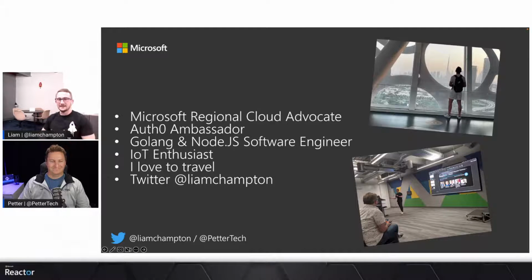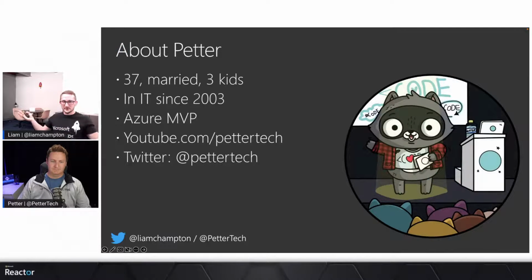So hello, everybody. My name is Liam Hampton. I'm a Microsoft Regional Cloud Advocate based out of the London Reactor here in the UK. I'm an Azure ambassador, so I think about everything security first. I'm a Golang and Node.js software engineer. Prior to working at Microsoft as a cloud advocate, I was actually an engineer, which I found invigorating, but I love to talk about what I make as well as make stuff. I'm an IoT enthusiast, so hello to everybody who likes to play with little microcontrollers and boards, especially TinyGo. That's where I sit, hence the Golang engineer side of it. It kind of fits together quite nicely. I love to travel, and if you want to connect with me, my Twitter handle is Liam C Hampton. So I'm going to bring up Peter now, so he's going to introduce himself.